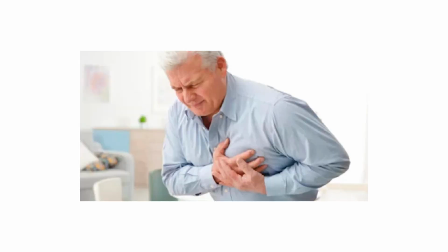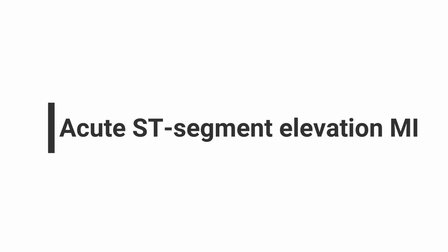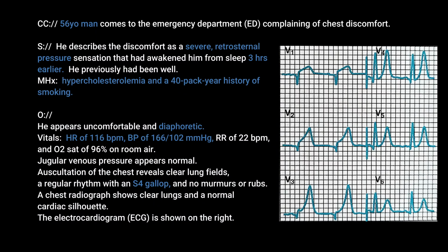I hope you think it has something to do with a heart attack. Specifically, an acute STEMI, ST segment elevation myocardial infarction. I wanted to switch things up and give y'all a chance to tackle the case. Okay, here are the breadcrumbs.